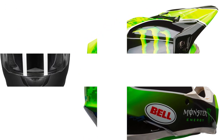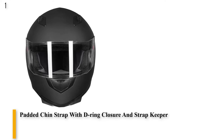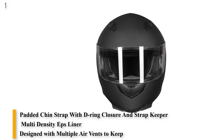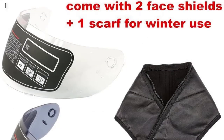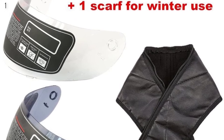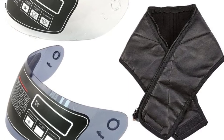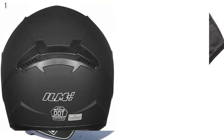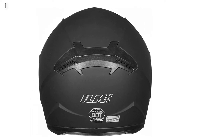The next is number 1. The Motorcycle Helmet ILM Full Face is one of the most modern helmets for young people. The reason is due to the advanced Bluetooth system of this helmet. This Bluetooth is easy to use and very simple. With this best Bluetooth motorcycle helmet, you can quickly answer or reject callers without interrupting the sound quality. The Bluetooth technology of the ILM Full Face Motorcycle Helmet allows you to talk for 8 hours in a row, and has a standby time of up to 110 hours. This feature will help you listen to your favorite music while riding your bike.